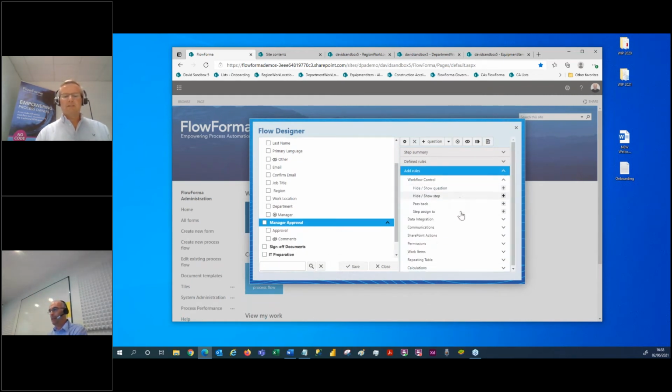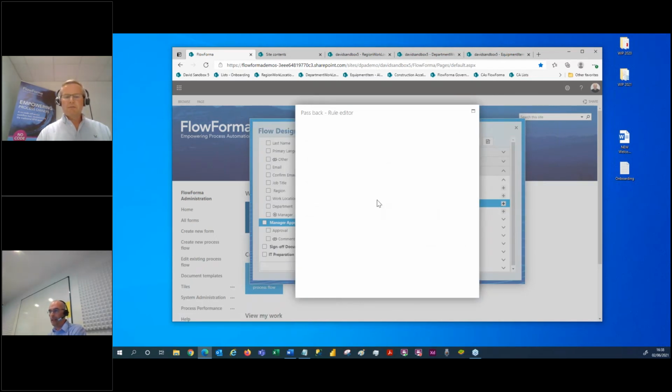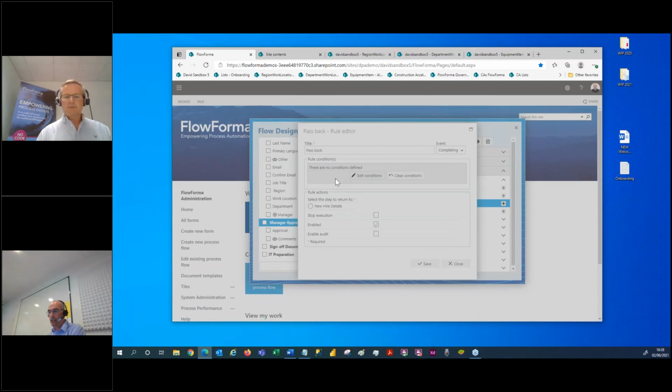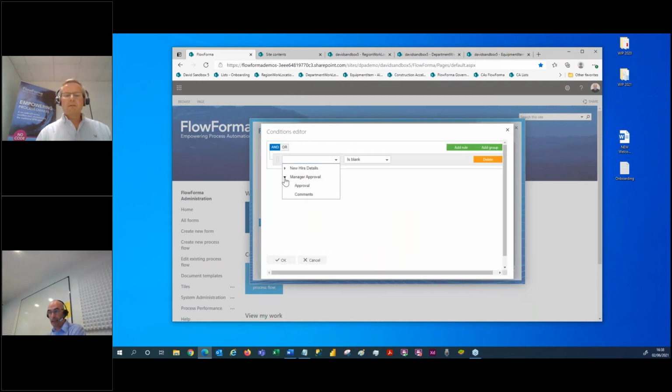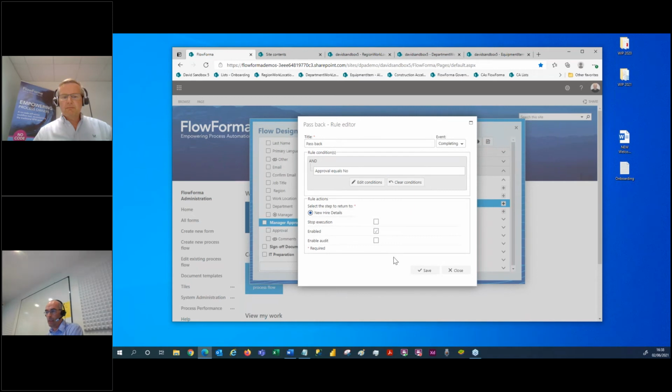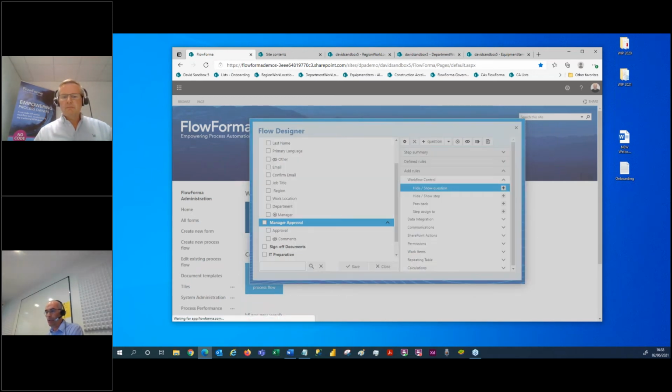On the second step, I'm going to add a passback rule. So if approval is no, pass it back to the previous step. My condition in this instance is going to be, again, drilling down into my second step, if approval equals no. Again, simple business logic, pass it back, only one step to pass it back to. What I'm also going to do is add a hide show question rule.